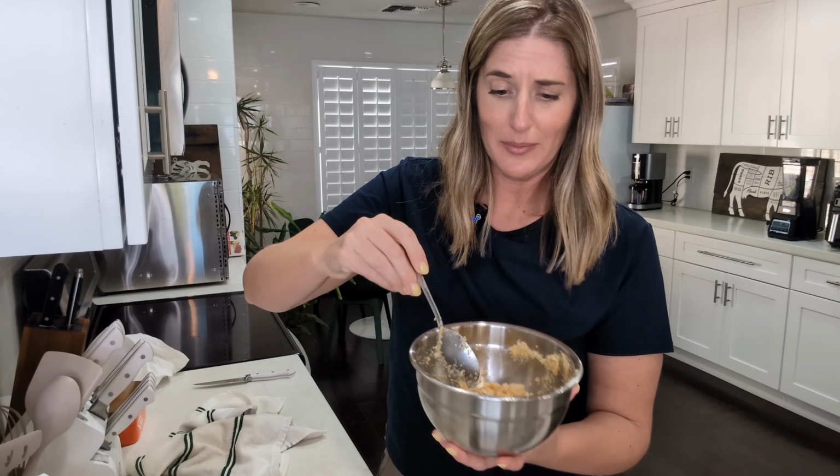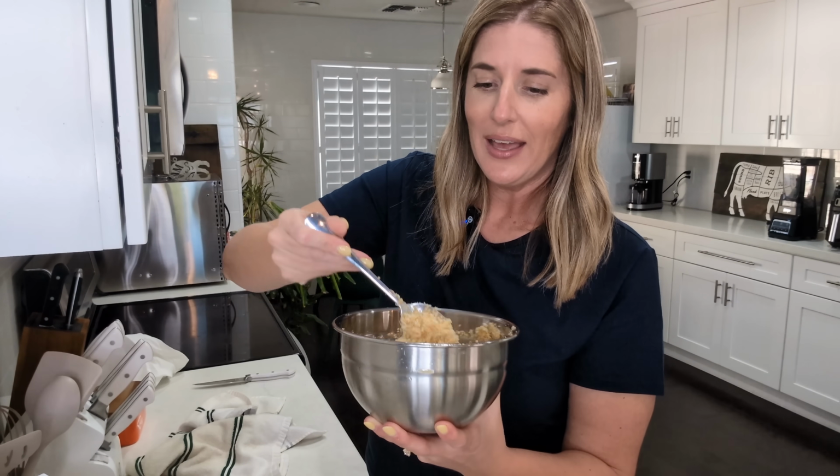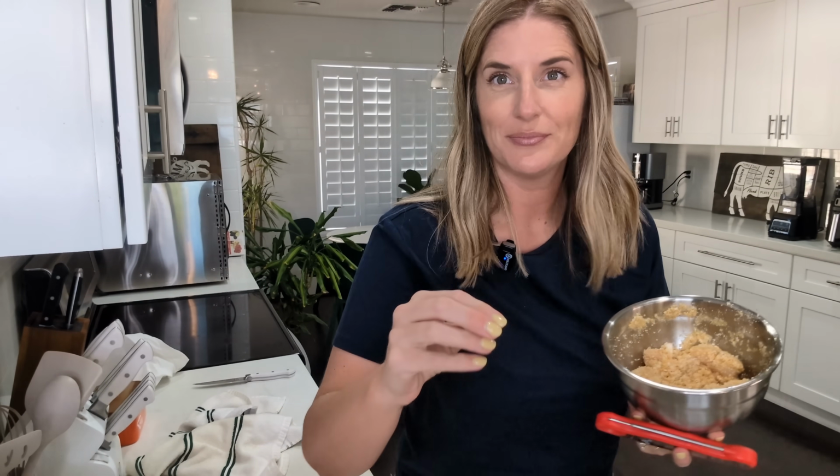Okay, I'm kind of impressed with myself. This is way less messy than trying to dredge everything separately, and the result is kind of the same thing. So win-win, here we go. This is just gonna go into my air fryer at 400 degrees. And I'm assuming it's gonna take about 10 minutes, but obviously I'm gonna use my meat thermometer to make sure it gets to about 155 internal temperature.